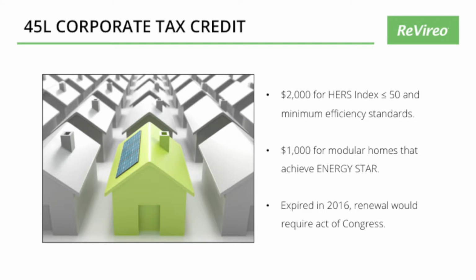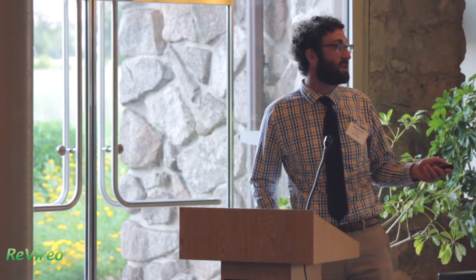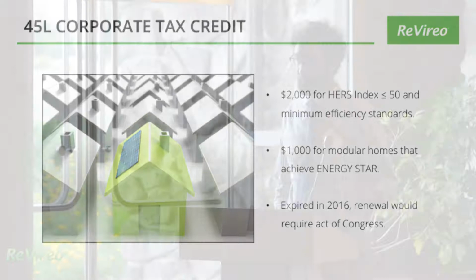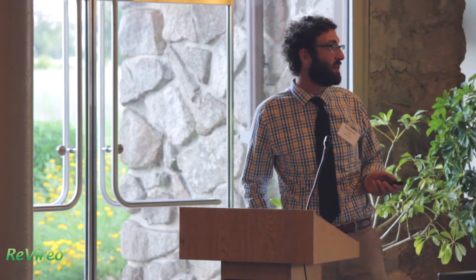Also, there's the 45L corporate tax credit. This is not for homeowners, this is for builders and developers. You can demonstrate 50% energy reduction, and you can claim a $2,000 tax credit. Although it's not in place right now, most people are of the belief that this will be retroactively renewed. Most people are also aware of the 30% tax credit for renewable energy products. It covers solar, I believe geothermal, really a whole array of tax credits.